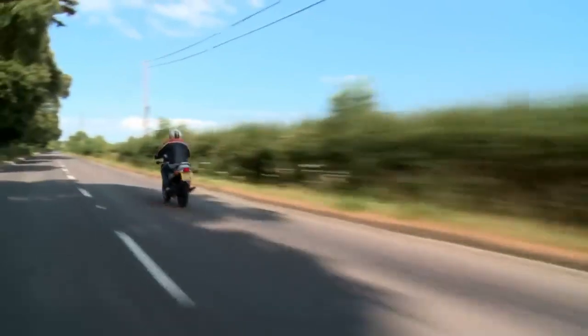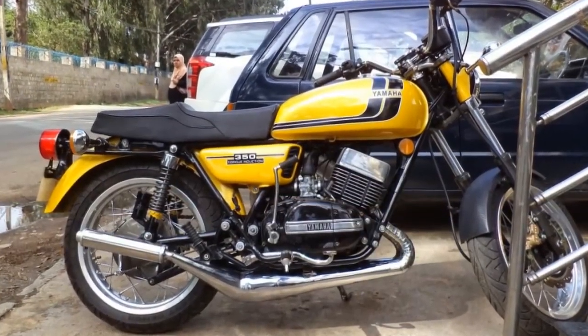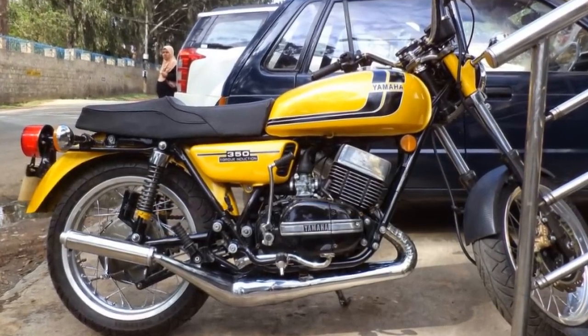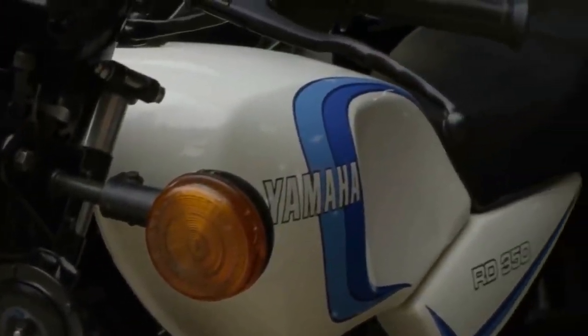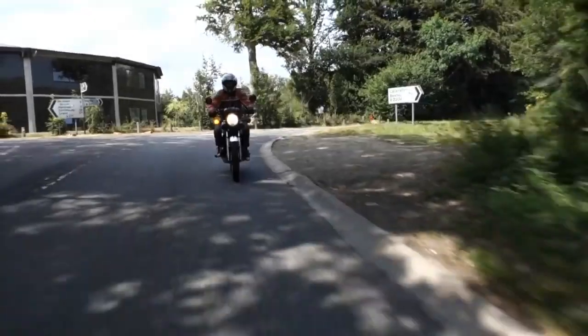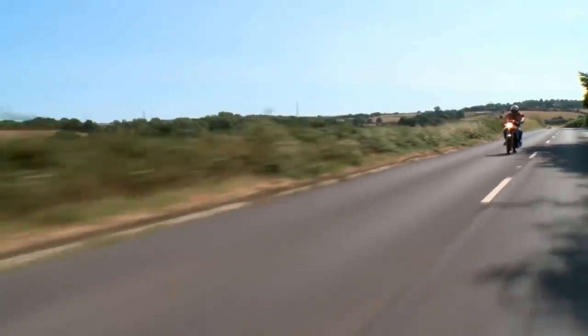A licensed version of the bike was available in India between 1983 and 1990 under the brand name Rajdut 350. The RD350 was said to be a smooth ride, agile, light, simple, and reliable. The minimalist machine was a popular bike in its day.